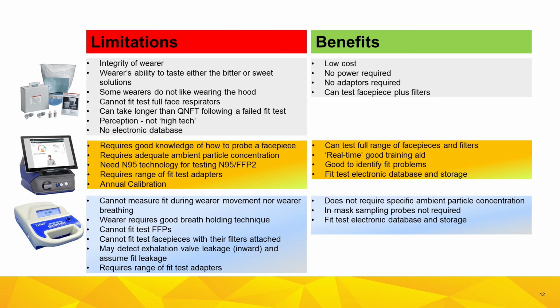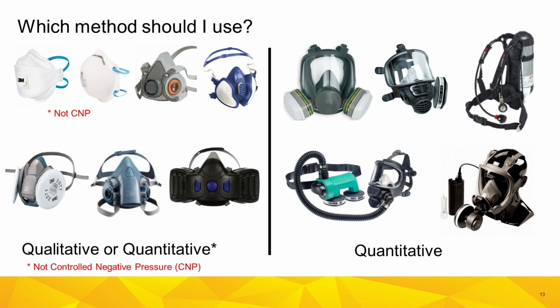Full face masks must be fit tested on a quantitative machine because we've got higher fit factors, versus these lower ones, where the qualitative has an equivalent to a fit factor of 100, which is suitable for half face masks as well. So knowing what mask you've got on site may guide which way you go, depending on what you're actually using on site.